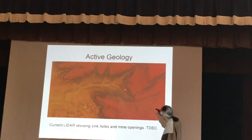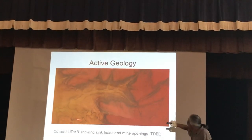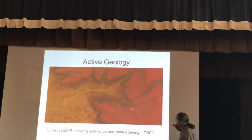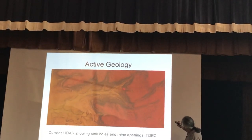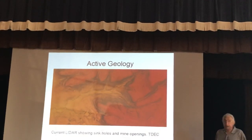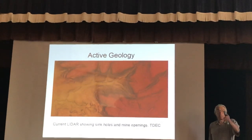My property sits here, and the LOP property is right here. These gradations represent elevation changes, and the LIDAR is accurate enough to actually spot line openings. This is my driveway. This is the road that they created to do the reclamation process. I apologize if that's not very clear. I have copies of all these things available if anybody would like to see that.